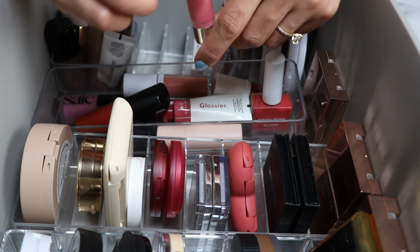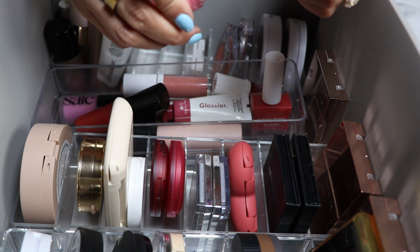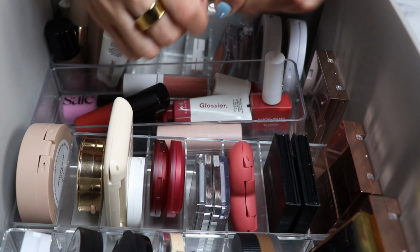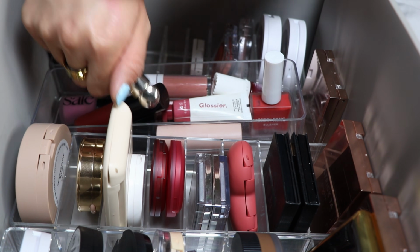I'm also gonna get rid of this Rare Beauty blush in the shade Happy. I think this color is really pretty, but again, I have so many blushes. I just don't think I need this one, and this will take me literally forever to finish, and I feel like someone else would just be able to use it a lot more than I would.